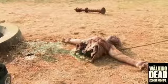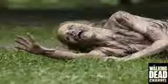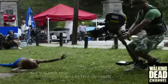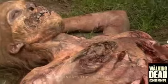One of my favorites, Bicycle Girl in season 1. That's where we set the bar. It's the first zombie we really ever see on the show up close. She just was jarring. I thought that her missing her bottom half was just gnarly.